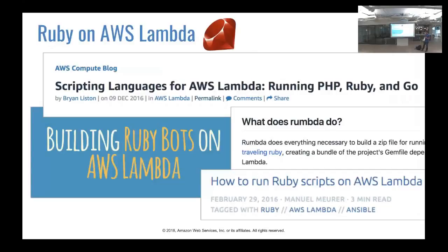So, you can actually run Ruby on AWS Lambda right now, or any language for that matter. And a lot of people have actually documented how to run Ruby on AWS Lambda. So this road that I'm going to talk about tonight is a well-traveled road. A lot of people have actually done this. That first link up there is on the AWS Compute blog itself. That's Amazon's official blog. They've documented exactly how to do it in other languages, such as PHP and Go. That article was written in December 2016, before Go support was officially added. Go does now run on AWS Lambda.